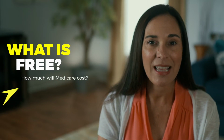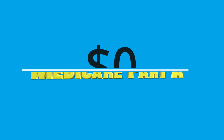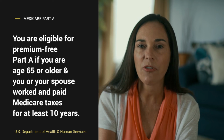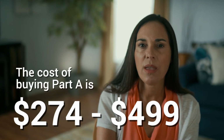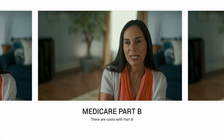So let's dive into today's topic by starting with what actually is free when it comes to Medicare. For most people, Part A is premium free. You usually don't pay a monthly premium for Medicare Part A, which is your hospital insurance coverage, if you or your spouse paid Medicare taxes for a certain amount of time while working. But if you don't qualify for premium-free Part A, you can buy Part A. At the time of this video, the cost for Part A is $274 or $499 a month, depending on how long you or your spouse worked and paid Medicare taxes.